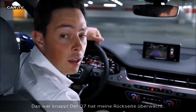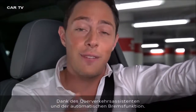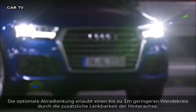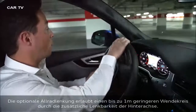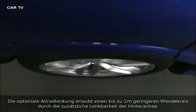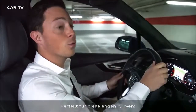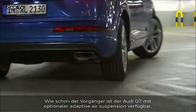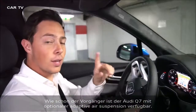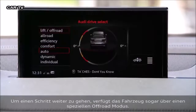Oh, that was close. The Q7 was watching my back, thanks to cross-traffic assist and the automatic brake function. The Q7 comes with all-wheel steering by request. That means that the rear wheels rotate with up to 5 degrees differential, allowing a turning circle 1 metre less. Perfect for those really tight turns. Like its predecessor, the Q7 has adaptive air suspension, but going one step further now, it has an actual off-road mode.